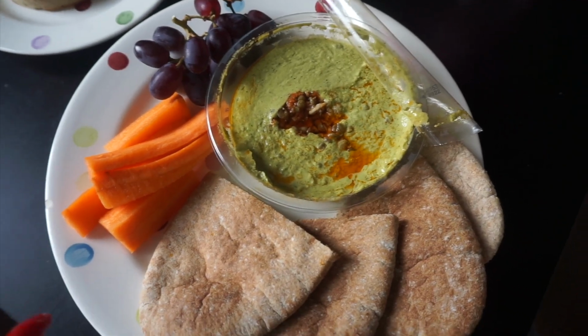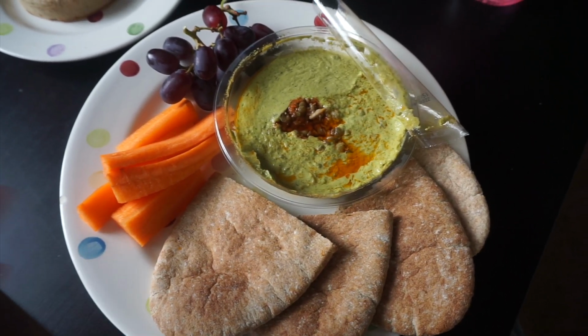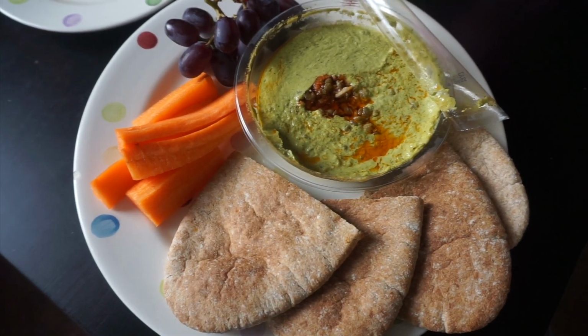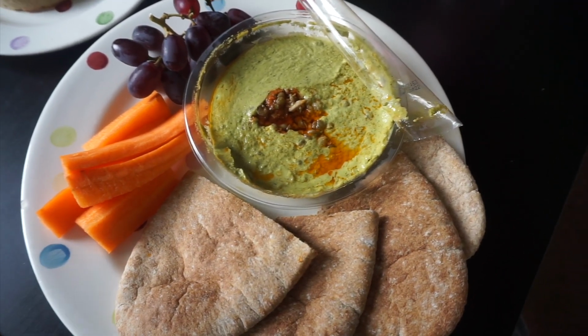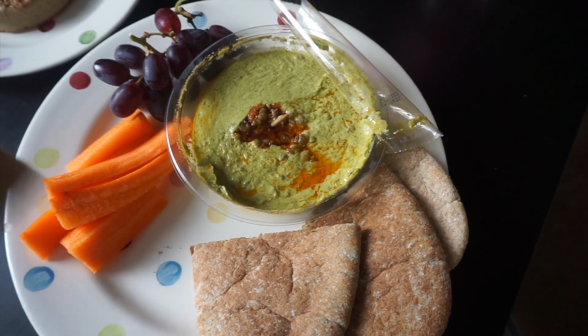I think the best thing about this meal is it's really easy to put together. So like tomorrow, I've already got my carrot sticks cut. So I'm literally just putting my pittas in the toaster and putting everything on a plate. And it's also really easy to eat with one hand. So if by the time I've made it, Rue's getting a bit cranky, I can quite easily hold her and dip and eat with the other hand.